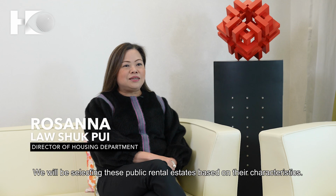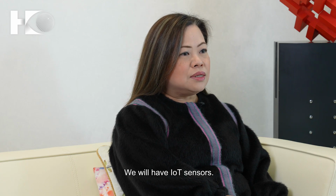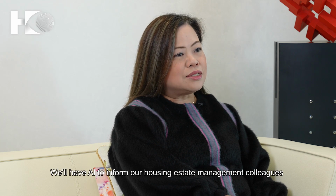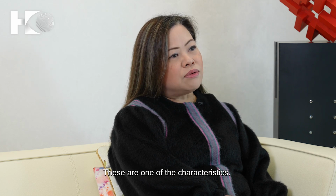We will be selecting these public rental estates based on their characteristics. For example, some are built on a hillside, therefore they may be more susceptible to a blockage of vehicles or traffic jam. So we will have IoT sensors, we'll have AIs to inform our housing estate management colleagues of any potential blockage so that they could take action swiftly. So these are one of the characteristics.